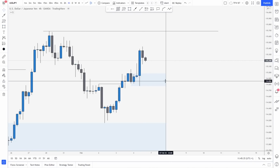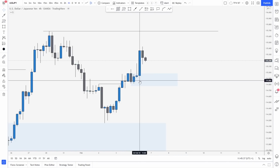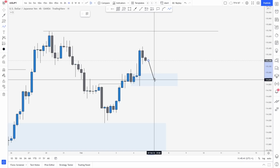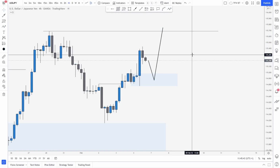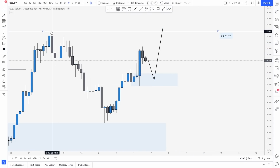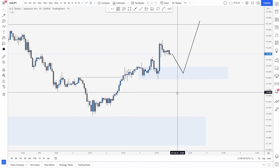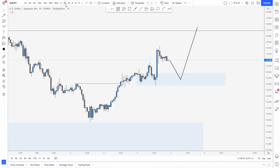What did I tell you about wicks? They usually tend to get retested, at least the 25% of the wick. So what I'm going to be looking for is for a pullback and then potentially continuation higher to target a new high. Okay. So this is it, as simple as that. UJ actually looks pretty good. This is my area of interest right there.